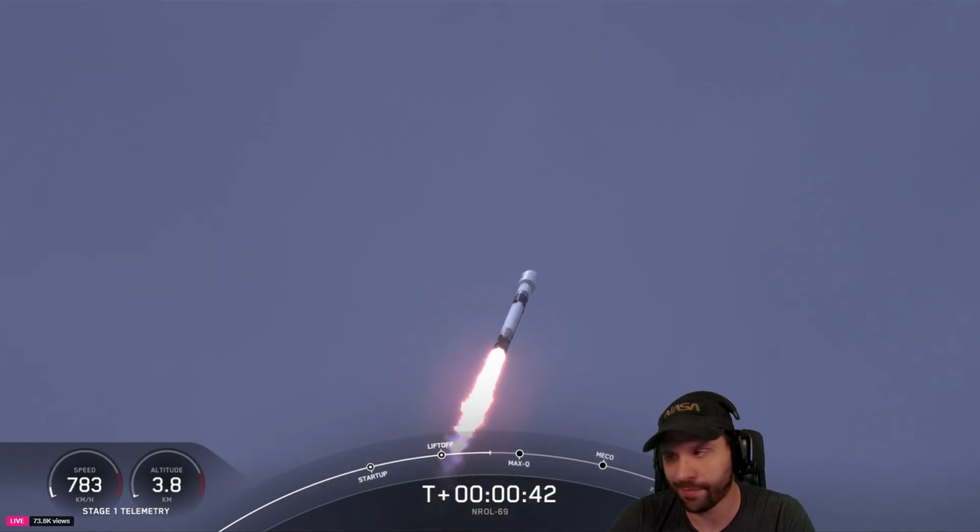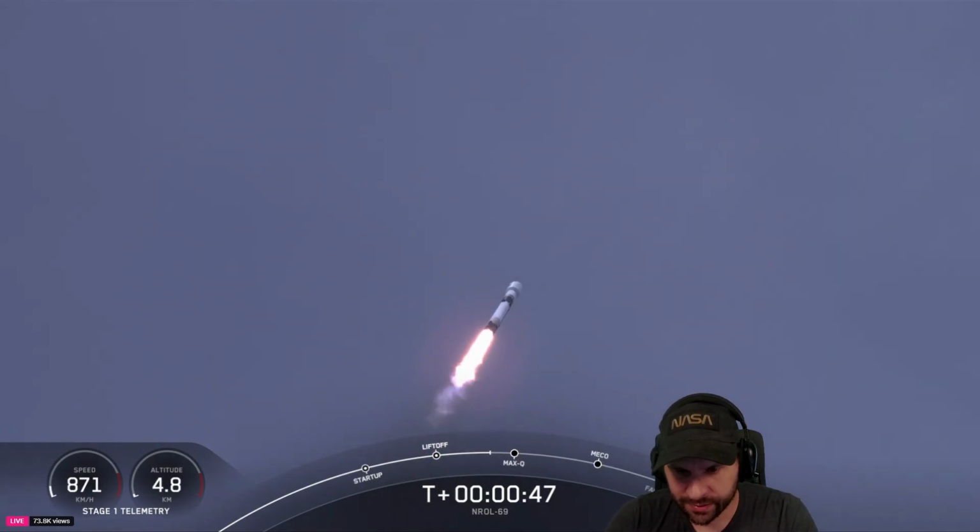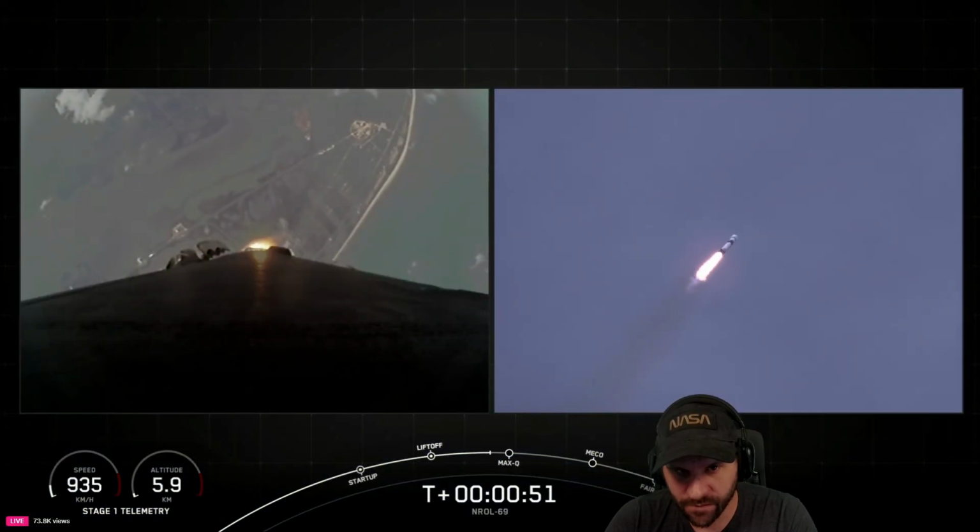Coming up next, Max Q, where the vehicle experiences the greatest amount of aerodynamic pressure. Falcon 9 power and telemetry are nominal. There's that call.